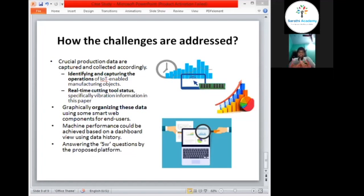The two types of data are graphically organized using some web components for end users. For example, machine statuses like starting time, ending time, vibration, current, and processing tasks could be visualized by data charts, curves, bar charts, etc. And by making use of the previous data, the machine performance could be achieved based on the dashboard view. And finally, the 5W questions could be answered by the proposed platform.